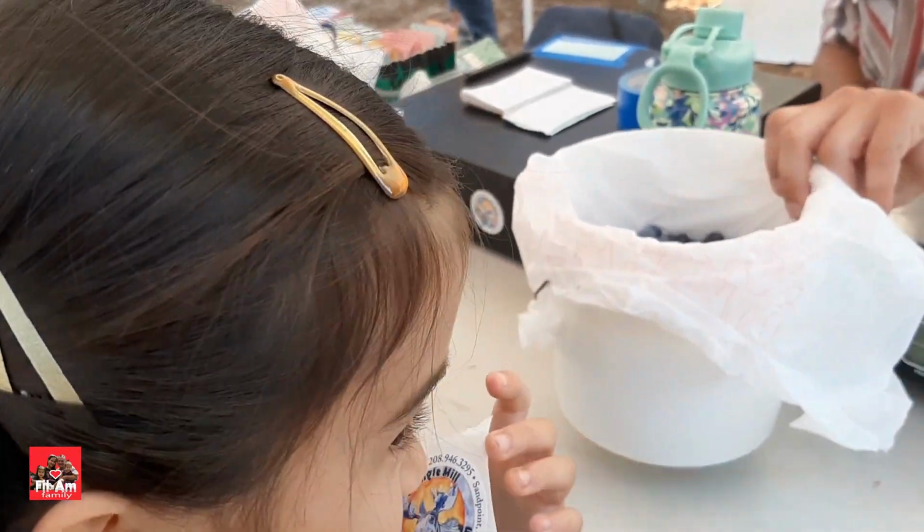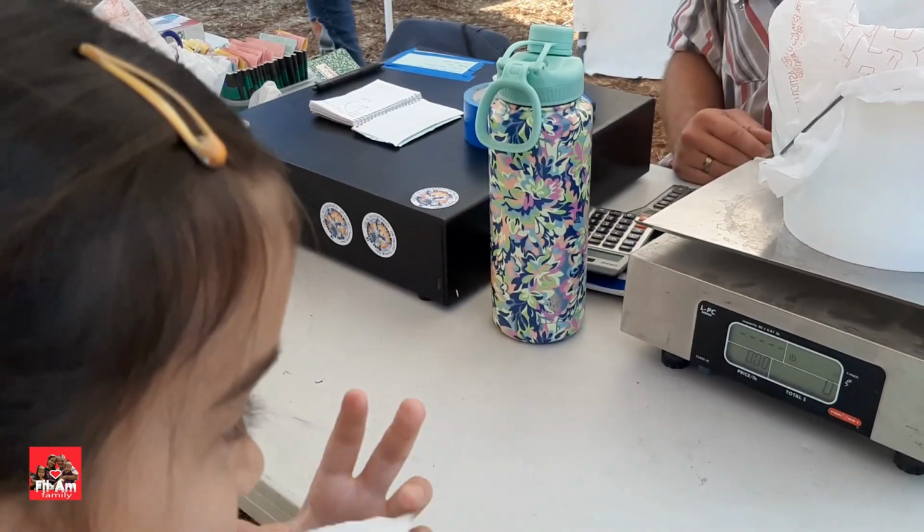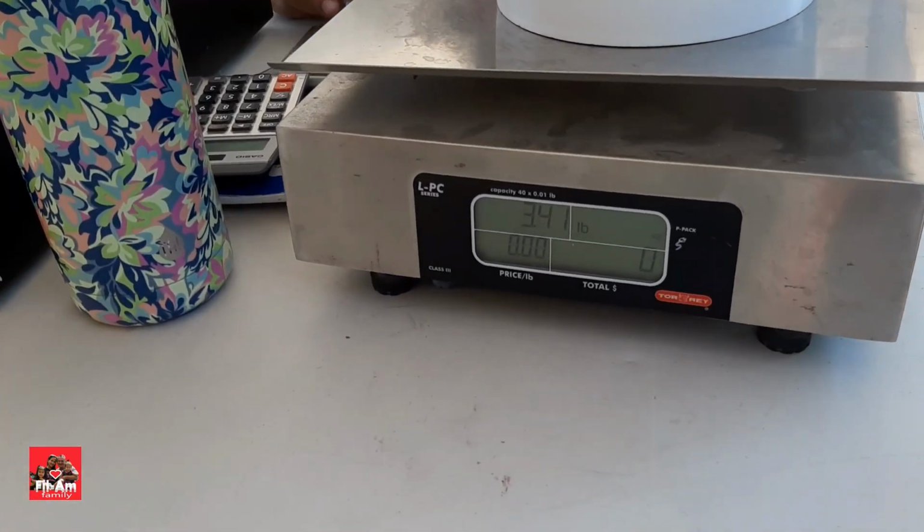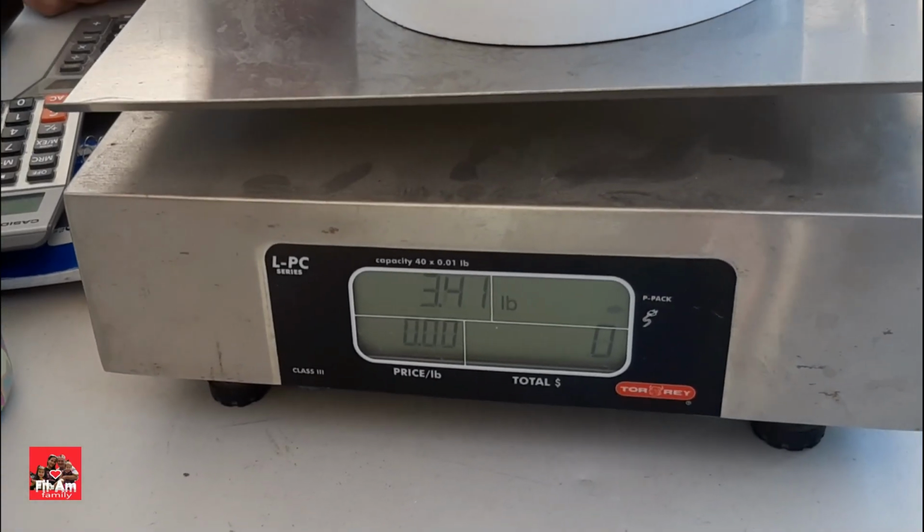How much do we think it weighs? It's 3 something. 341. 3.41 pounds.